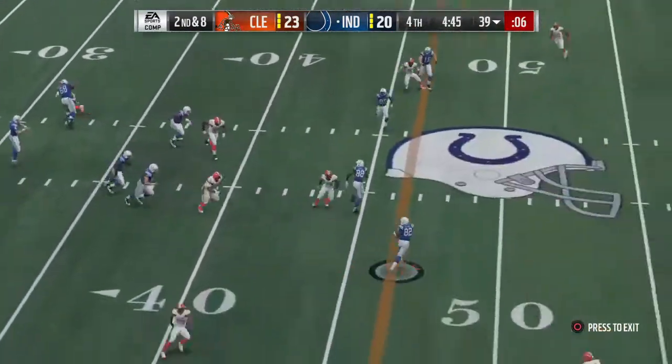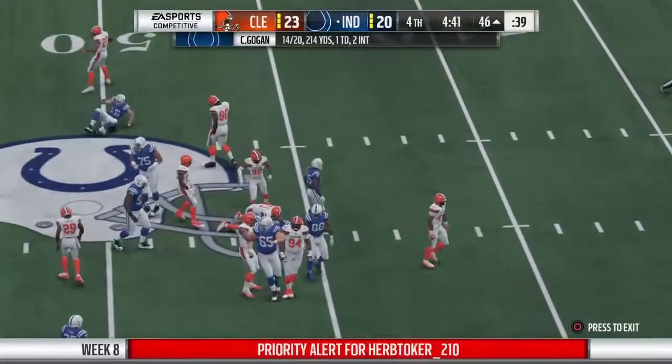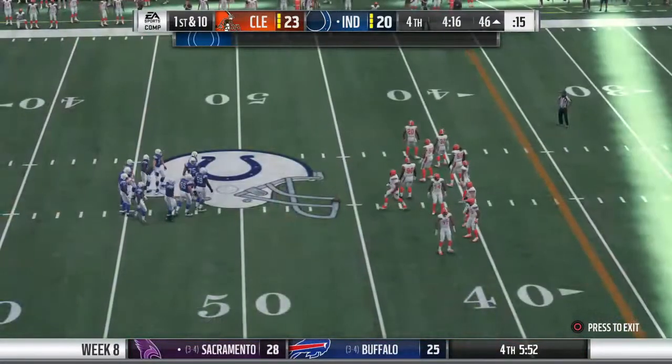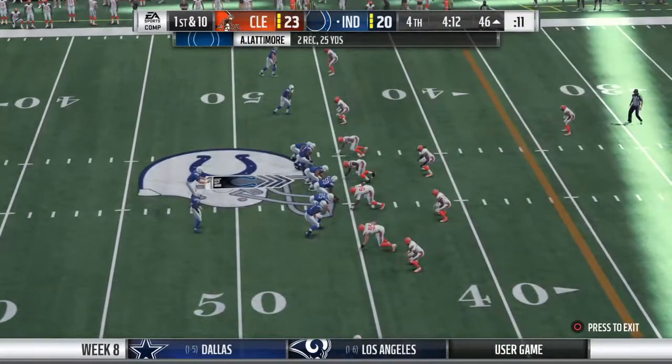They'll look to throw. Throws a quick hitter on the slant. That's complete, and he'll be taken down, but not before he gets into enemy territory. That one for Indianapolis, resulting in 15 yards and a fresh set of downs.